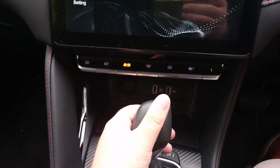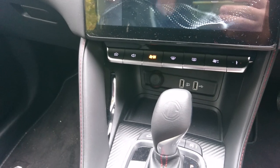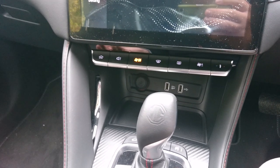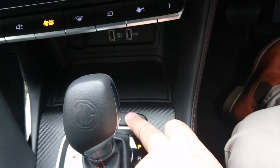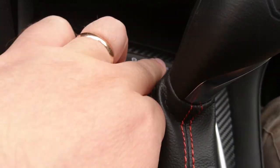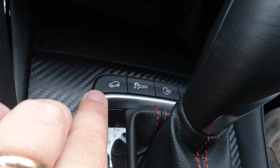Shifter feels very good. The 5-speed manual gearbox in the 1.5 version of this car really isn't too bad, but this is just a lot better. It's definitely my choice. And you can actually turn the 360 camera on and off with this button here. It's quite difficult to see because the gear sits in the way, but you can also turn the traction control on and off here, and there's a little button for the hill descent control.